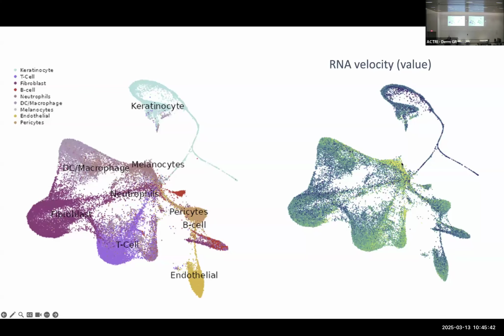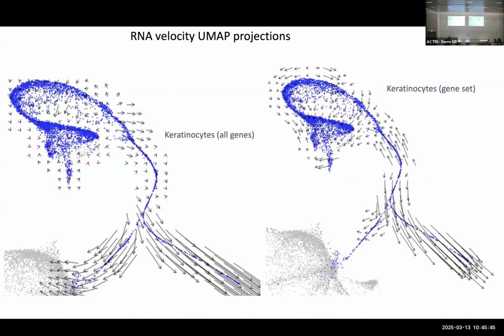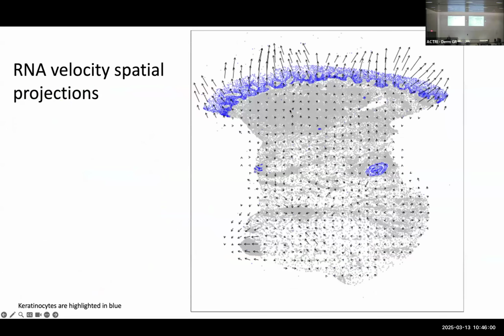If we map this into vectors, you could see that these cells seem to be emerging from one group of cells to the other. These are keratinocytes, and we could do this RNA velocity for a set of genes, or we could do it for all genes, but the image is somewhat similar. Now, if we map this back onto the actual histology image, we could see where the cells are going in terms of where they are being derived from. And this is very evident from the epidermis here. We could see that the keratinocytes are moving from the bottom of the epidermis up.